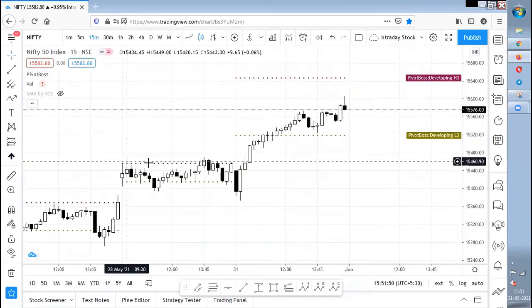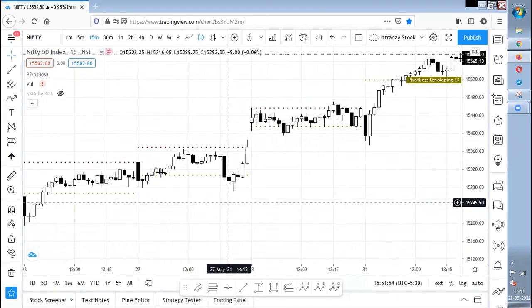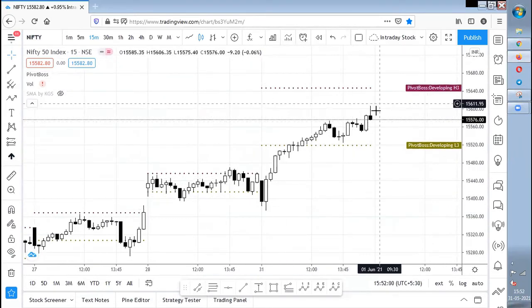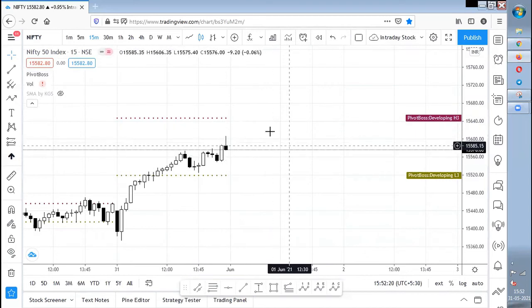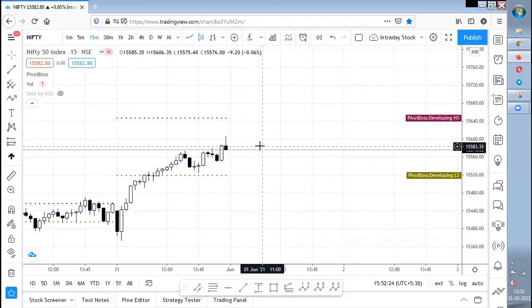Just apply some sort of value relationship also. Today's Camarilla was very narrow compared to the previous Camarilla and the one before that. So today's Camarilla was somewhat narrow, and we could see a good trending nature. Okay, and this Camarilla is having a bigger width, so you need to be very cautious because I'm expecting some trading range day, or what is called a sideways day, for tomorrow. Okay, so that's it for my side.